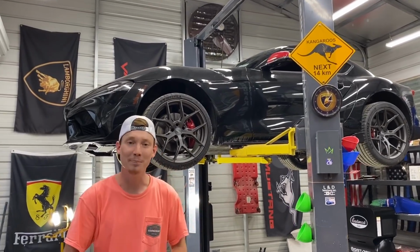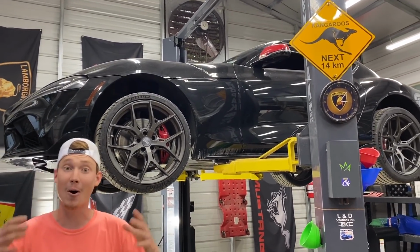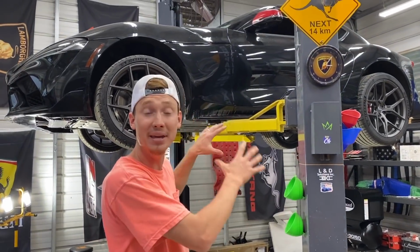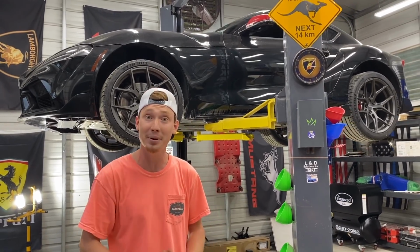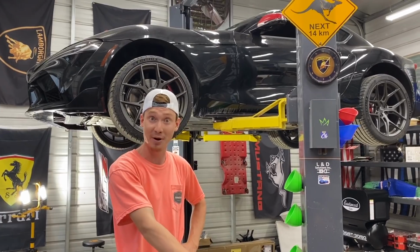Alrighty guys, so we are back and we got the car already lifted up on the lift, ready to install our brand new Armytrix exhaust that we had just laying around because honestly we're waiting for this car to be out of lit mode, that way we can test it out in its stock original form. But dude, now it is time to change it up, make it a little bit louder, make even the turbo a little bit louder as well, because we got the perfect exhaust for that.